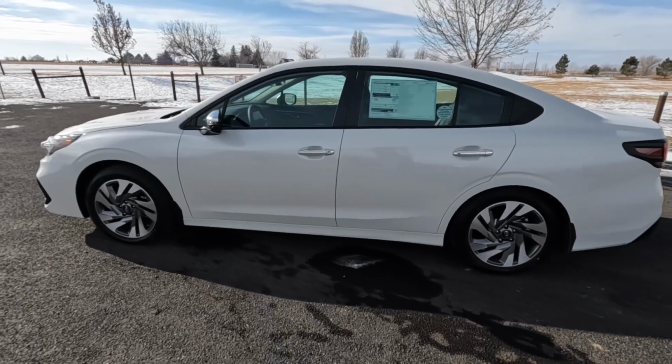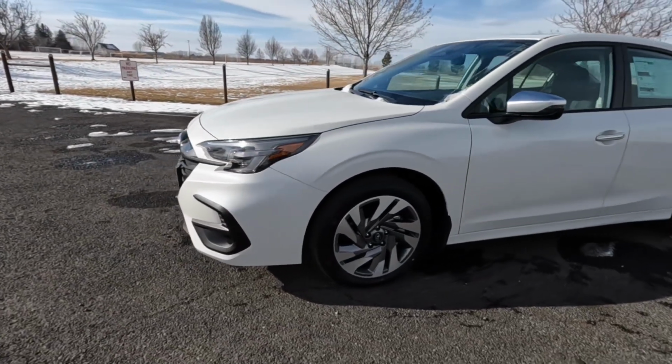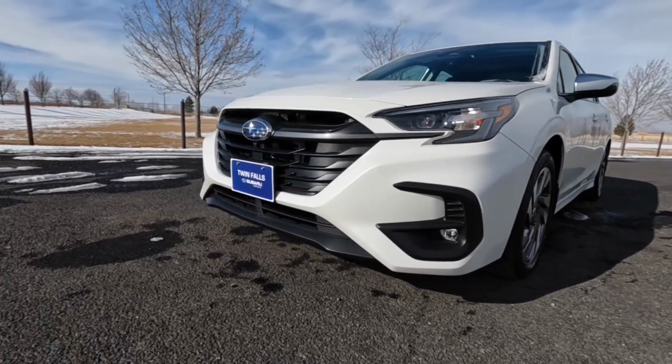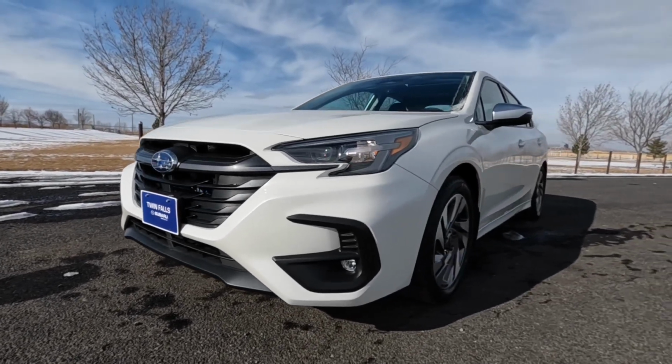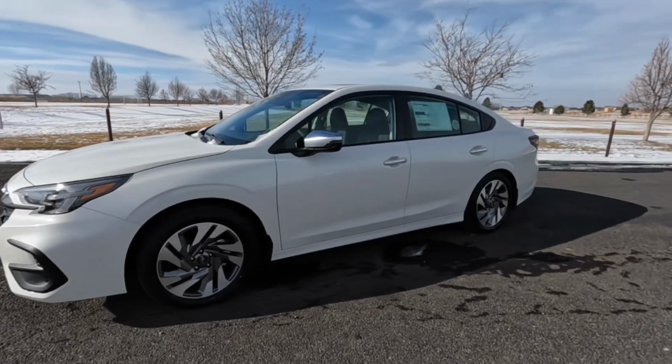Final thoughts of the Legacy XT, the Touring, is that it's fantastic. It's really nice. It's a great looking vehicle. Doing 0 to 60 in under 6.5 true seconds. Honestly, it's kind of a sleeper of a sedan, especially in our altitude, our area. That's faster than you guys would think. It's a good competitor to the WRX, but it's the adult version.